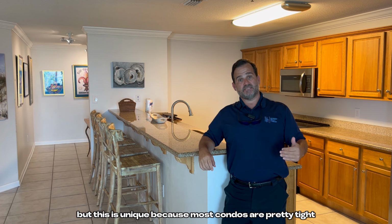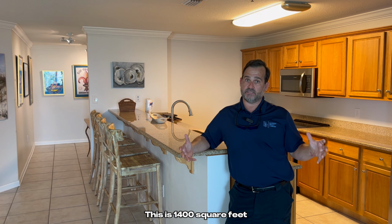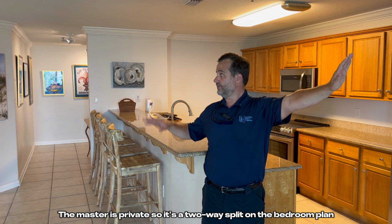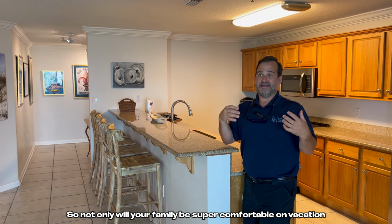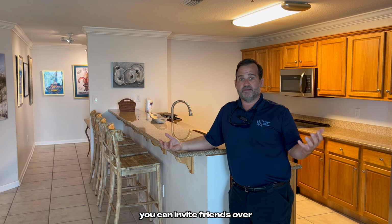But this is unique because most condos are pretty tight. This is 1,400 square feet, 3 bedroom, 2 bath. The bedrooms are spacious. The master is private, so it's a 2-way split on the bedroom plan. Look at this bar. So not only will your family be super comfortable on vacation, you can invite friends over.